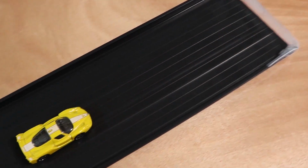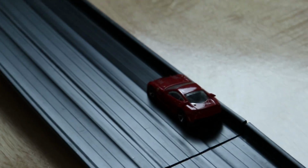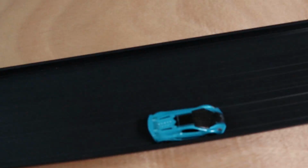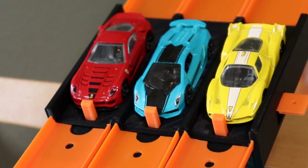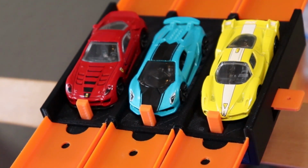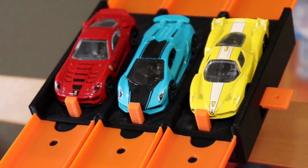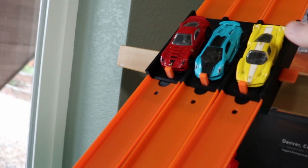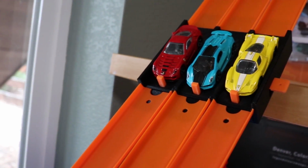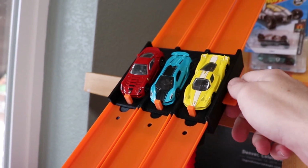It looks like it. All three cars have two wins. It's all coming down to this final race. It all comes down to this, folks. We got the Ferrari 599XX on the outside, the Lamborghini Sesto Elemento in the middle, and the Ferrari FXX on the inside. Whoever wins this race will be your champion today.